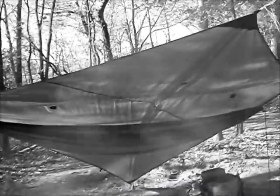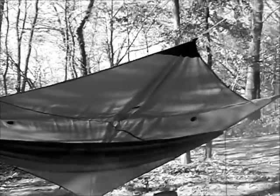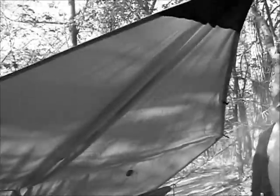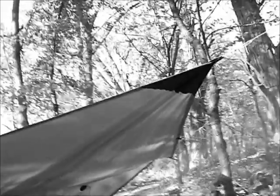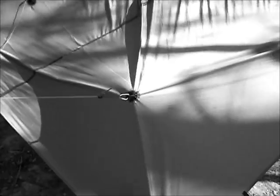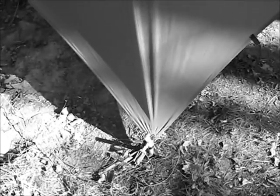Alright guys, Bart helped me reconfigure this tarp into a diamond or asym, and we got the corner and then the opposite corner tied out up here, so it's kind of a diamond fly, and it's pretty well enormous. Like I said, it's 9x9 square, and we've got this pull out here pulled out, stick right down to the ground.